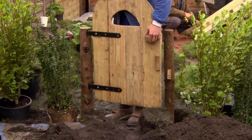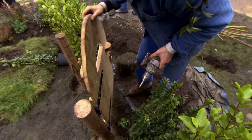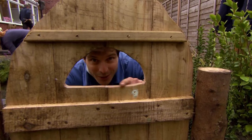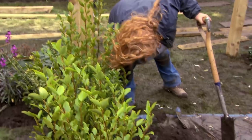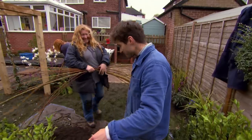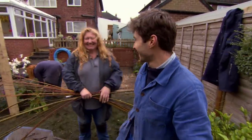Harry's ready to hang his lovingly crafted door, making a magical entrance to the secret garden. Here we are, it's the door done. I'm actually really happy with this little window, a little glimpse through into the garden beyond. Charlie, what do you think? I think it is definitely, don't tell your brother, the best bit of the garden.